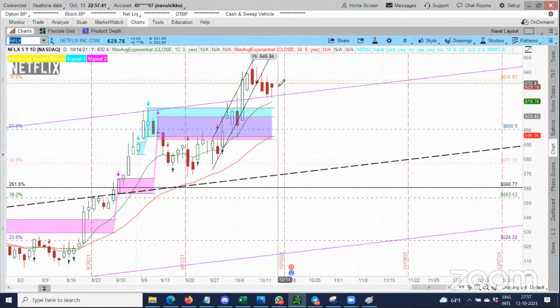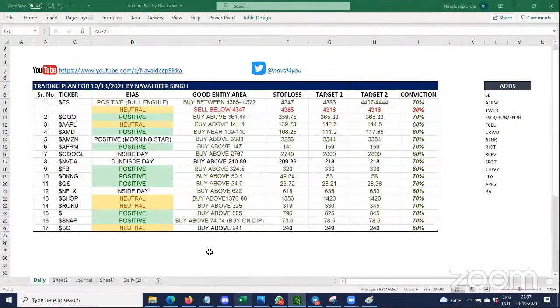If it opens up 635, I'll be simply going long on Netflix. This opportunity is done. So 635 now. Target is 650. And it's bullish. And I'm much more convinced. So I'm moving it to 70. And stop loss will move. I will say 631 to 635 is the area. Stop loss is 622.